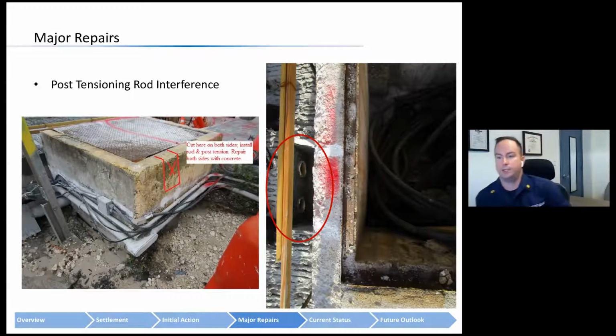Okay, so those with a keen eye can kind of see on the right side where the red circle is. Those are the holes where the post-tensioning rod is supposed to go. And there's a box in the way. And you're probably going to ask, well, what's in the box? Well, the box has 13,000 volts of electricity that is the entire service connection for Base Miami Beach.